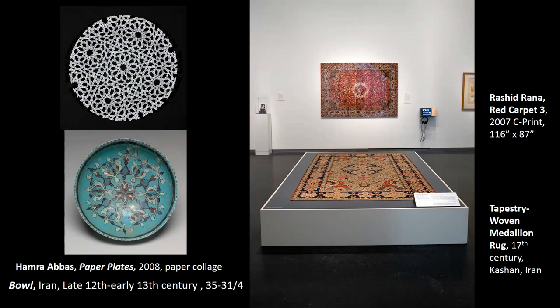This wonderful medallion carpet, which I'll just tell you, you'll get to see again this fall, with a contemporary work, a photo mosaic that creates a carpet, but dissolves into a much more poignant subject matter as you approach it.